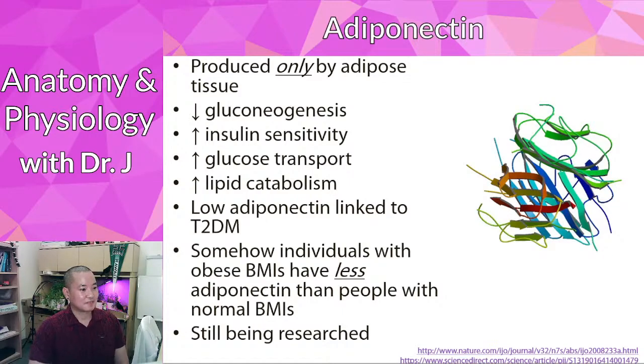Is there a treatment for type 2 diabetes using adiponectin? Yeah, that's one. I don't think there's one on the market yet, but that's where a lot of research is going, not just pharma, but a lot of academic researchers are trying to look at this, because why? It's part of our natural body, and is there a way we can increase this natural hormone in our body to help with type 2 diabetes mellitus?